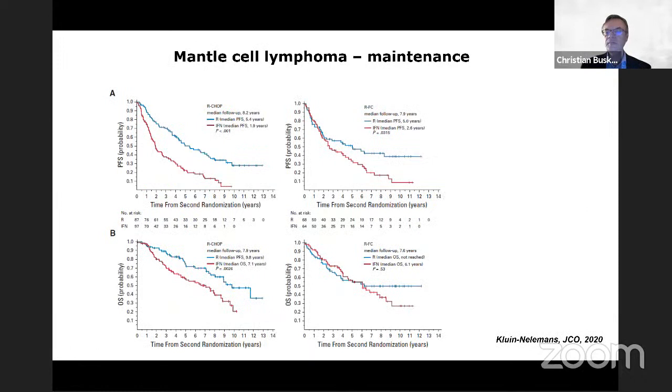Again, when we follow mantle cell lymphoma, and this is the study I already showed you, R-CHOP versus RFC, and the second randomization was rituximab versus interferon alpha. This is shown for R-CHOP. And you see rituximab maintenance after R-CHOP is much better. R-CHOP followed by rituximab is much better than R-CHOP followed by interferon.